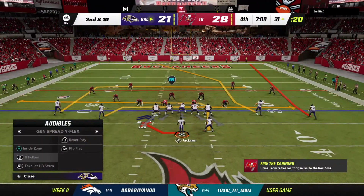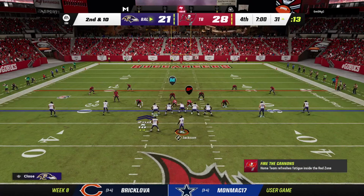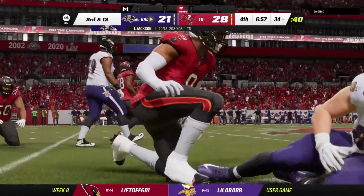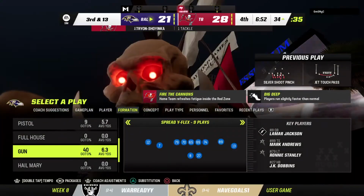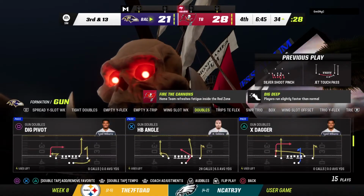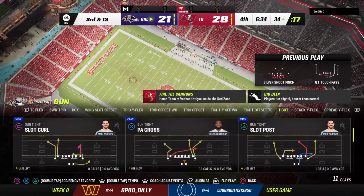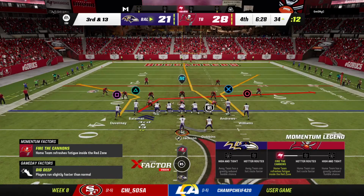Second and 10. Now Jackson taps this forward, jet sweep. And he will lose yardage back to the 34-yard line. The Ravens on 3rd down. They've been okay, 2 for 3 thus far. This is going to be 3rd and 13.